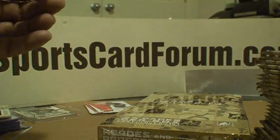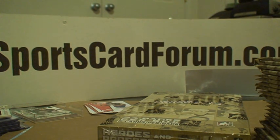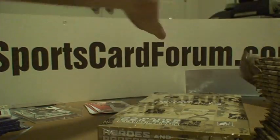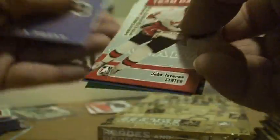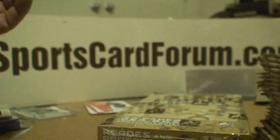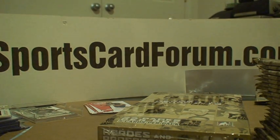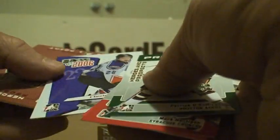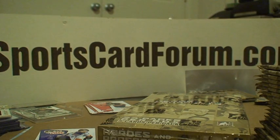Just a nice little Mark Messier autograph, which will probably be the first pick so far. There's base. We had 2 jerseys and 4 autos, so we've been averaging a little better on the autos, but that can change because it's usually 1 and 1 for sure. Base and another base. Base, and there comes our class of 2006, Claude Giroux. Not bad, wouldn't mind hitting a nice little emblem in him or something.